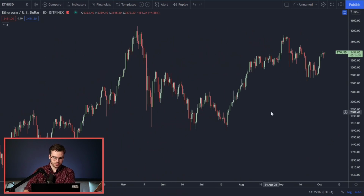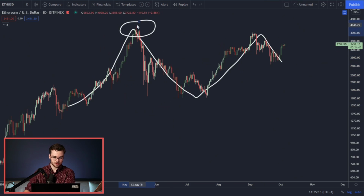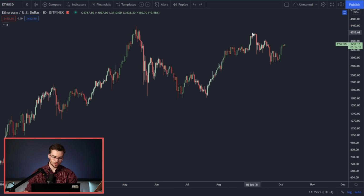We are here on the Ethereum US dollar chart, and the very first thing I need to do is explain a little bit about what's happened over the last 6 months. Notice Ethereum hit an all-time high of $4,400 on May the 11th of 2021. We also hit a local high of $4,033 on the 3rd of September. That gives us two horizontal levels of resistance right here and also right here.